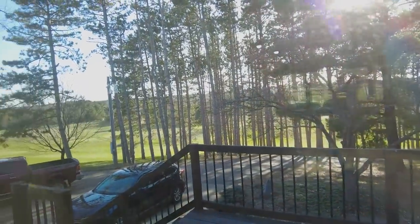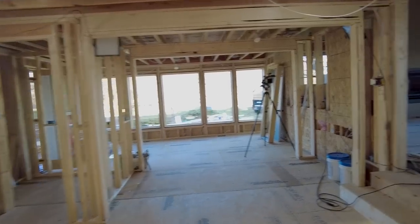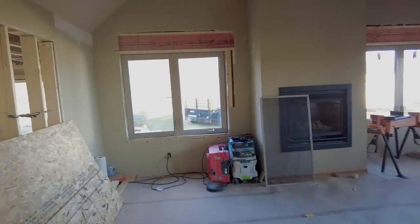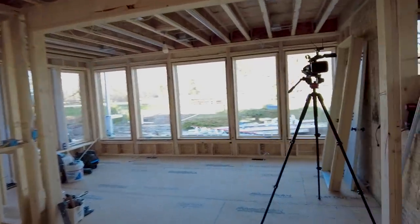Look out there. Spin around. And there is just a ton of light coming in from that side. Previously, here's those windows we did in the great room. So those are quite a bit bigger than they were before, but still no match for what's going on over here.